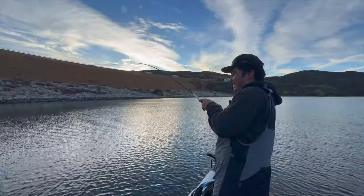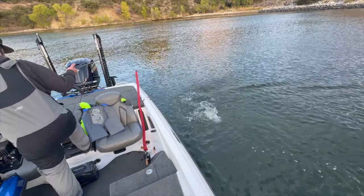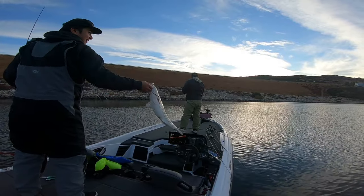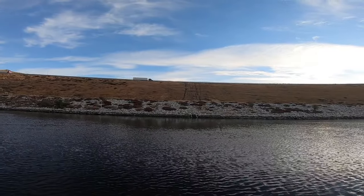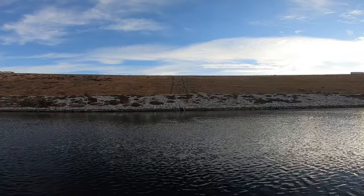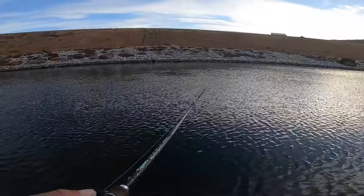Nice! Big in! School lit up, dude. I'm gonna catch one. Can I get you back to the water? That's a heavy striper. These are fat, aren't they? Oh my God, Adam. They just missed mine. Boom! Oh, he missed it. Look at that, dude. Look at that.